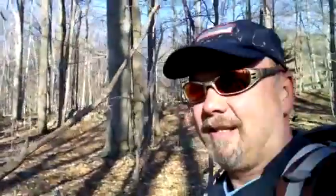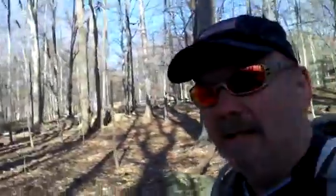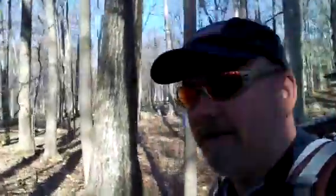Alright, cats, here we are on the Catoctin Trail. Any thoughts of me yellow blazing to the car are now gone. So we're going to go ahead and make this little hike, and we'll see how it goes.